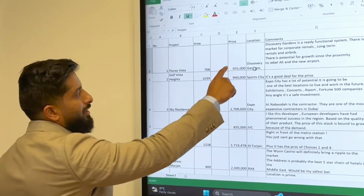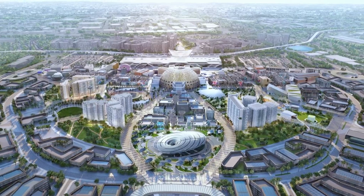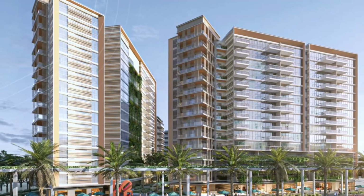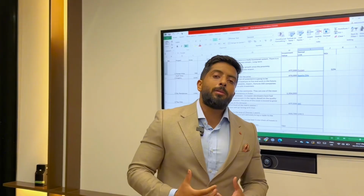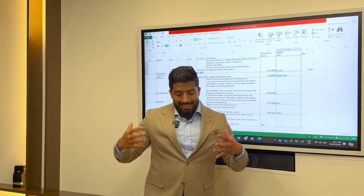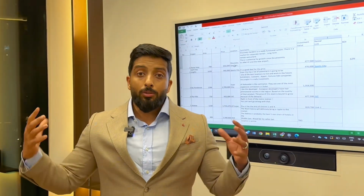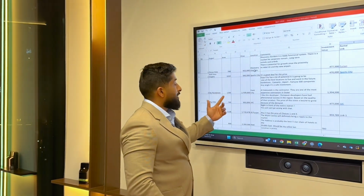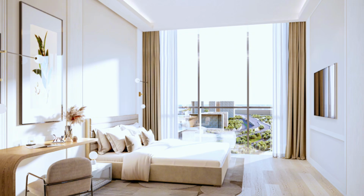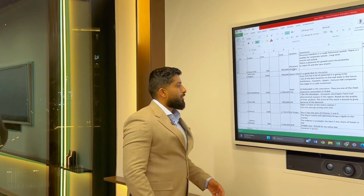So similarly, the 955,000, Sports City, 940,000. Expo City. Now, Expo City Sky Residences is very important because in the outskirts, there will be a community coming in. But in the city, next to the Rove Hotel, where the exhibition is going to be, where the dome is going to be, where the concerts are going to be, I think you have only Sky Residences. I felt like the one beds were a bit steep, but a two bed, quite a good size.